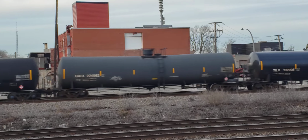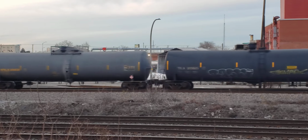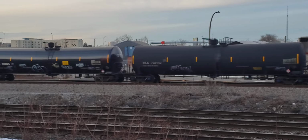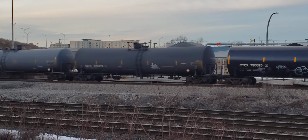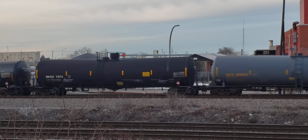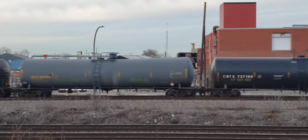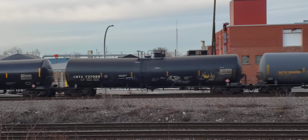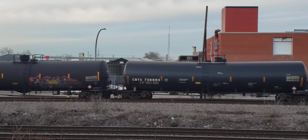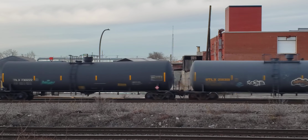Hit around 3:40 p.m. on the 16th of December 2023. I love those diamond symbols on those black tank cars. I think it's Met Petroleum Company out of Texas, I guess. So I get a single ES44 on the front, and usually they have a locomotive on the end as well.